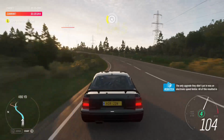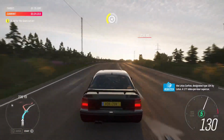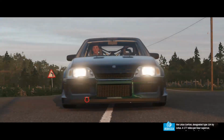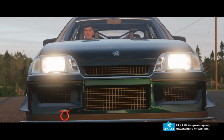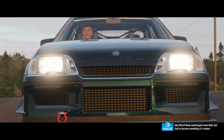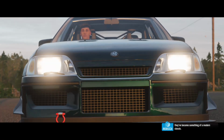All of this resulted in the Lotus Carlton, designated Type 104 by Lotus. A 177 miles per hour supercar, masquerading as a four-door saloon. Only 950 of these gems were built, and they've become something of a modern classic.